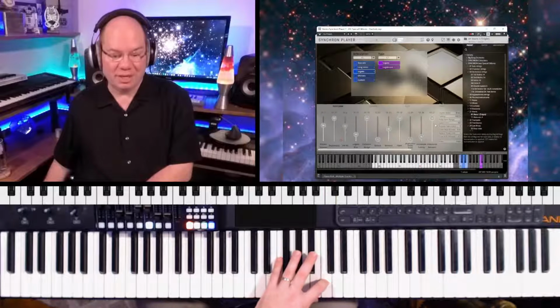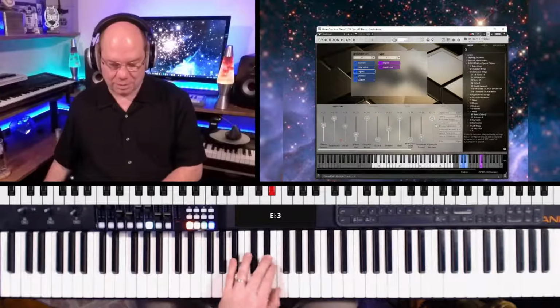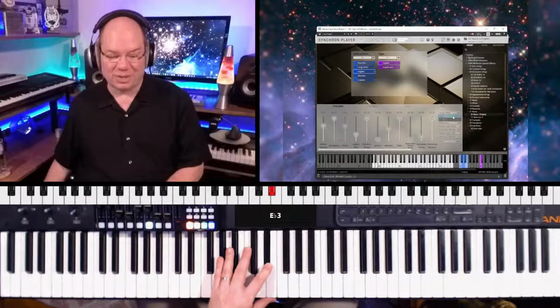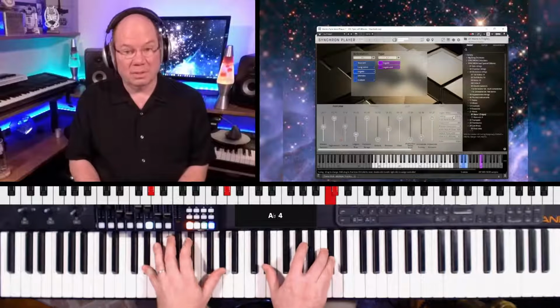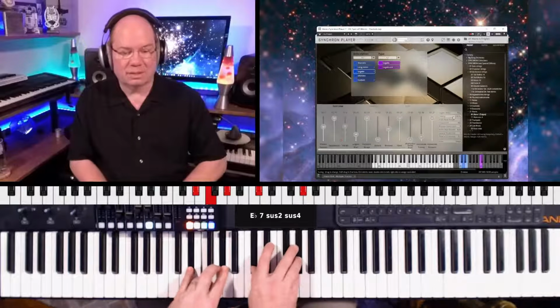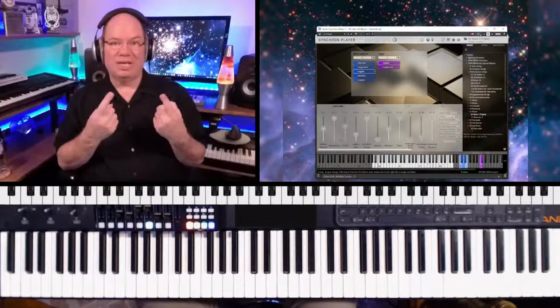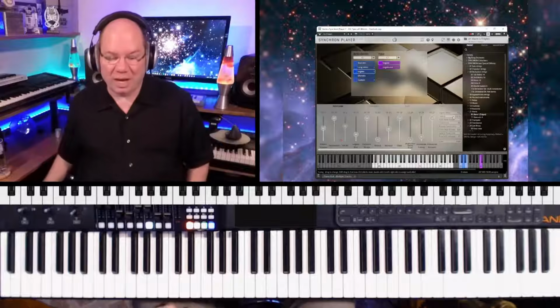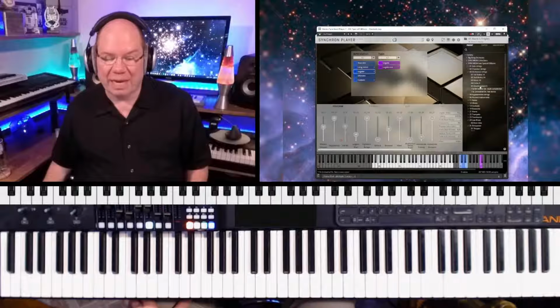And then the range. Now let's throw this on. Yeah, see, I couldn't go up that high with the other. Now I can hear this stacked on top of that ensemble to have a different sound as well. Man, beautiful. Okay, so let's keep going to some more.